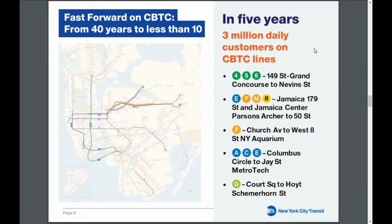In 5 years, 3 million daily customers on CBTC lines. These lines are the IRT Lexington Avenue line between 149th Street Grand Concourse to Nevins Street. And you've got the IND Queens Boulevard line, the E, F, M, and R lines, between Jamaica 179th Street, and Jamaica Center, Parsons Archer, to 50th Street. And when I say 50th Street, I mean 50th Street and 8th Avenue in Manhattan.